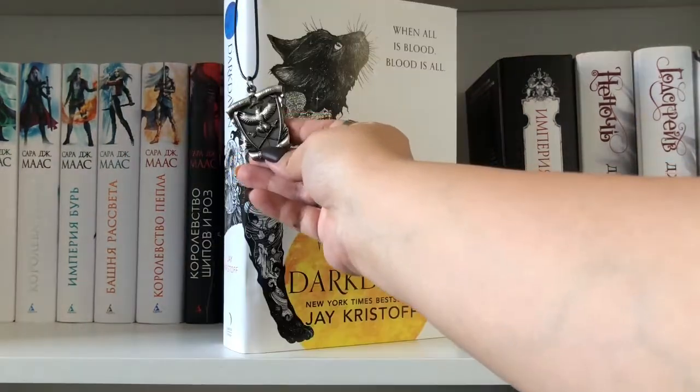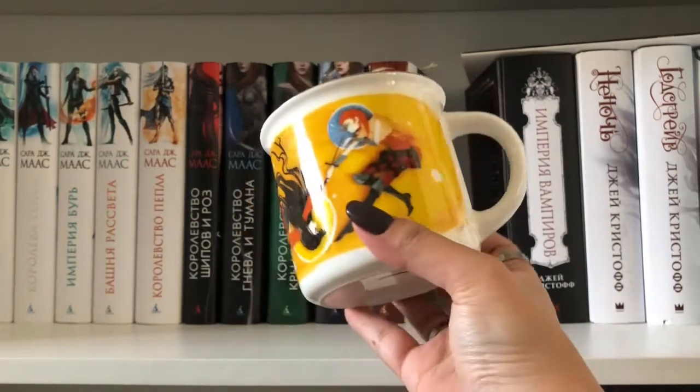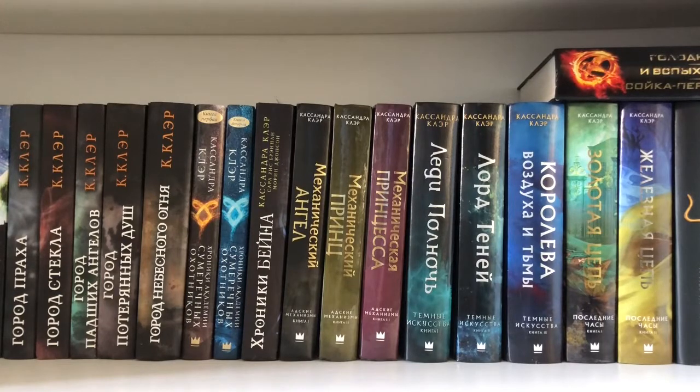And I have a medallion with the Corvere crest on it. Also, I have this mug with Mr. Kindly, Mia and Ash, and the Mia Corvere Funko Pop. And the last bookshelf houses all of my Cassandra Clare books and also Suzanne Collins books.